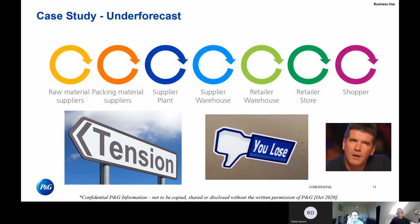The reality is that when you underforecast, you've also got a similar set of risks and impacts to your P&L throughout the supply chain. So first of all, you're going to have a really disappointed shopper and empty shelves, which means that you're missing out on sales, which is clearly a big loss. And your retailers are going to be missing out on sales as well, which is really disappointing for them. So ultimately, you've missed out on some of your sales opportunity.